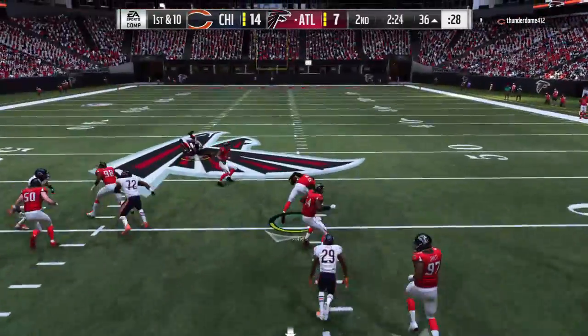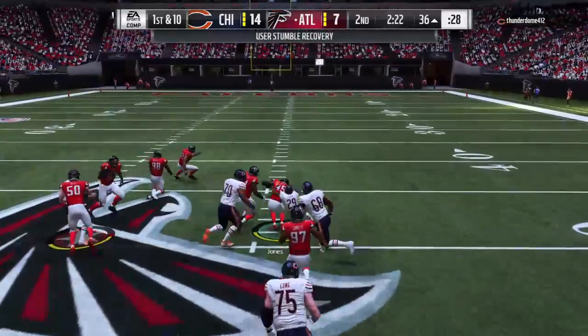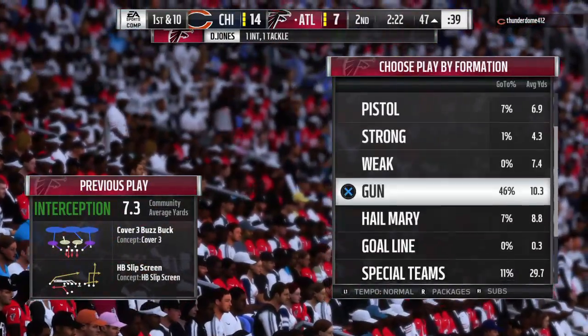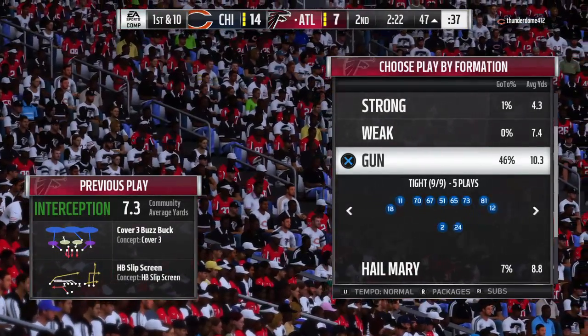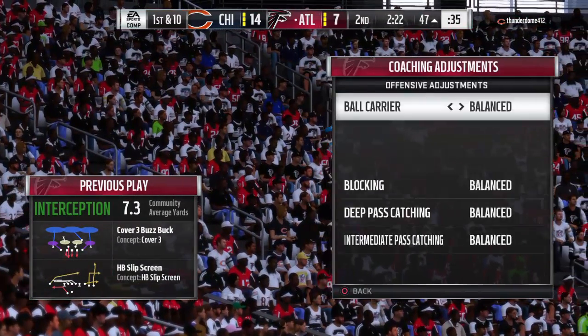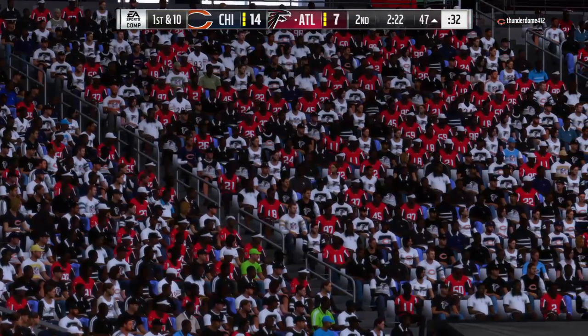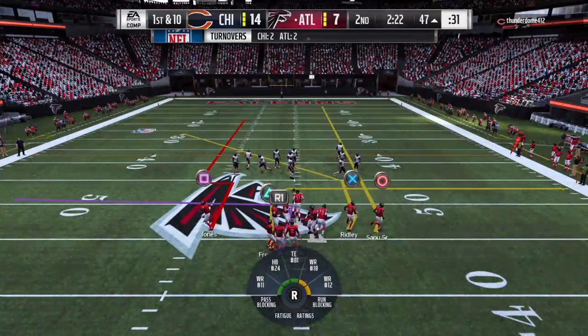Into a double team, and it's intercepted. Picked off by Deion Jones, the linebacker. And he'll return this ball across midfield to the 47-yard line. Well, that's a drive killer right there. Not a really competent throw either. This one was kind of up for grabs, and it's going to come down in the hands of the wrong team.